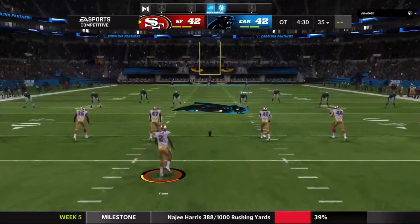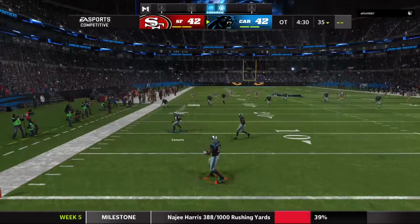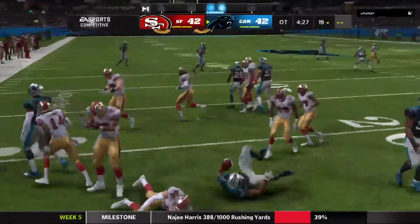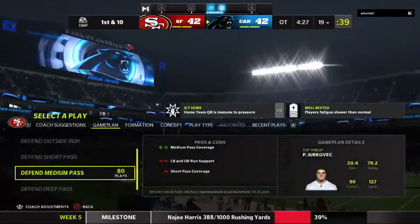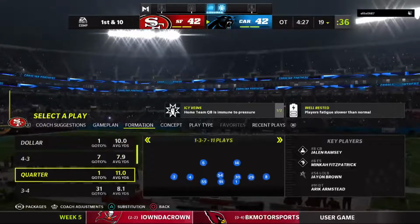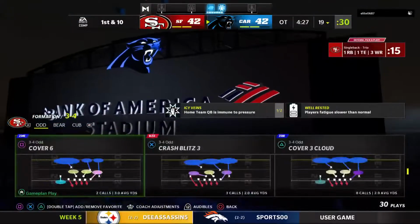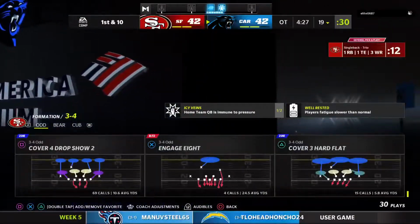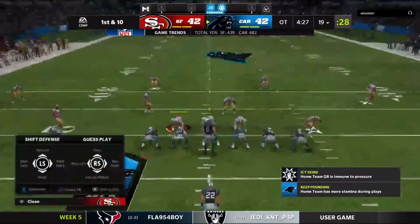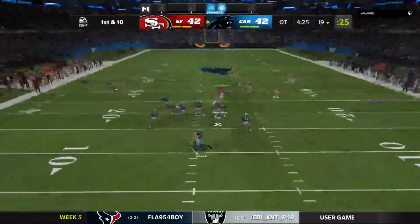So a tie ball game here as the kick's away. Fielded just outside the goal line. And he won't get this to the 20-yard line as he's down at the 19. The Panthers out there and ready to begin their next drive. They control their own destiny here. They have the football in overtime. Obviously, a touchdown would win it.